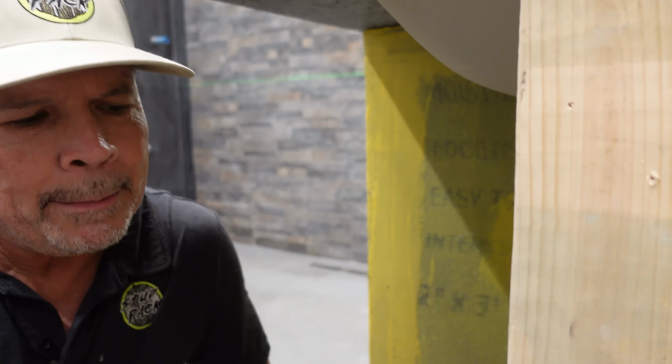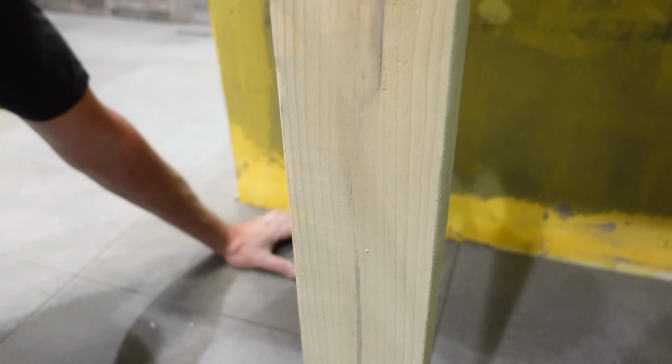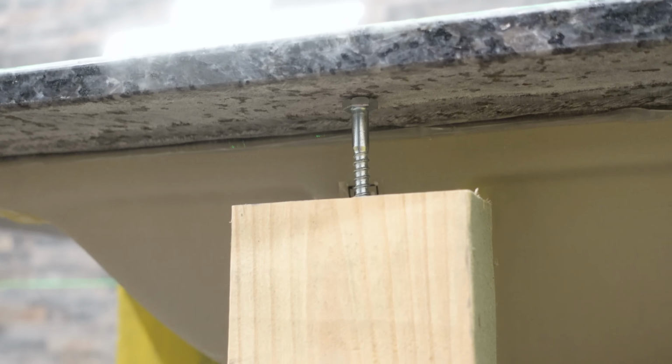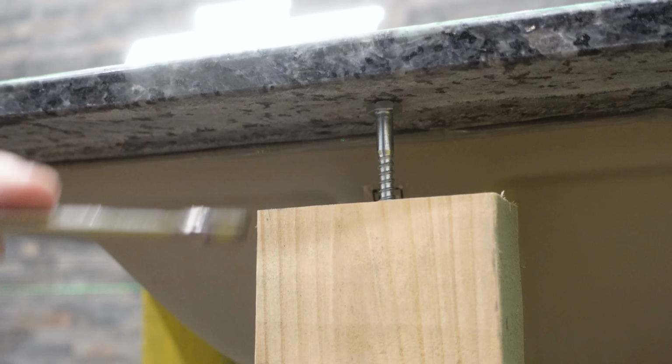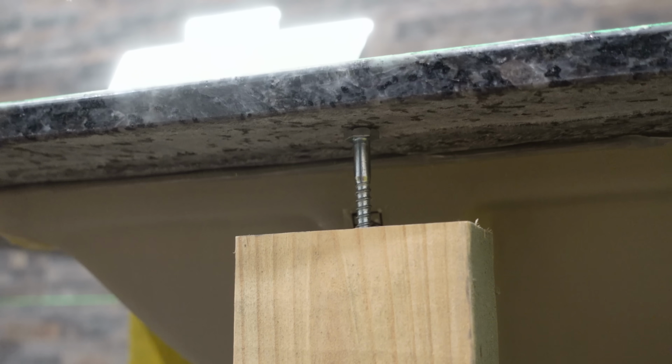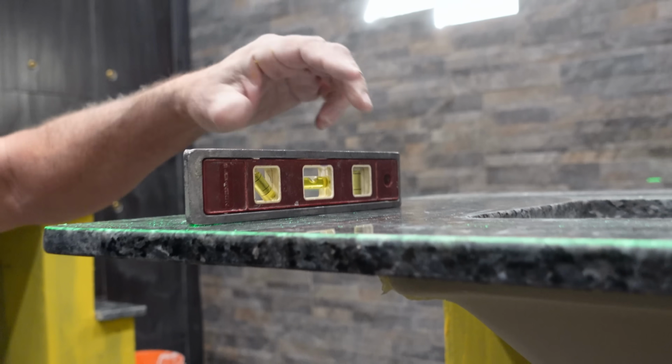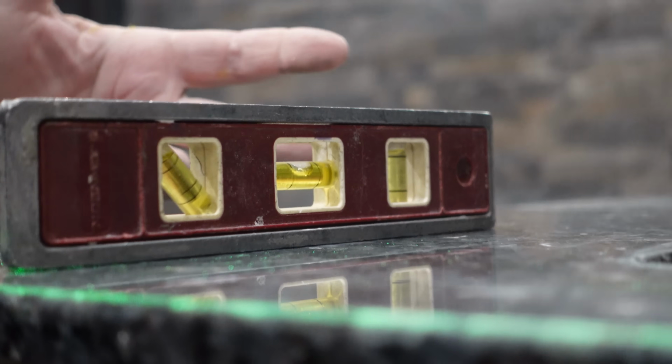So we simply took a scrap of 2x4, drilled a pilot hole in it, used a 1/4-inch lag bolt. It's got a 1/2-inch head. And that's gonna act as a little jack screw. I can take this on there, tighten it or loosen it as we need it to raise this up or down to get it perfectly level. And that's where we are, as you can see, on our torpedo level.